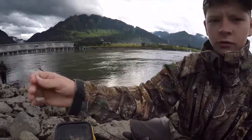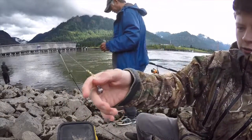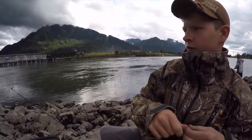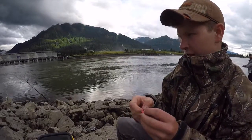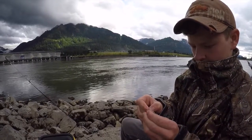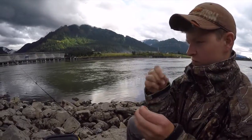I just have a swivel up here, and then a quarter ounce weight, and it's probably about a 2.5 to 3 foot leader down to that, and then I'll cast in and count to about 10, and then just reel it in and catch shad.